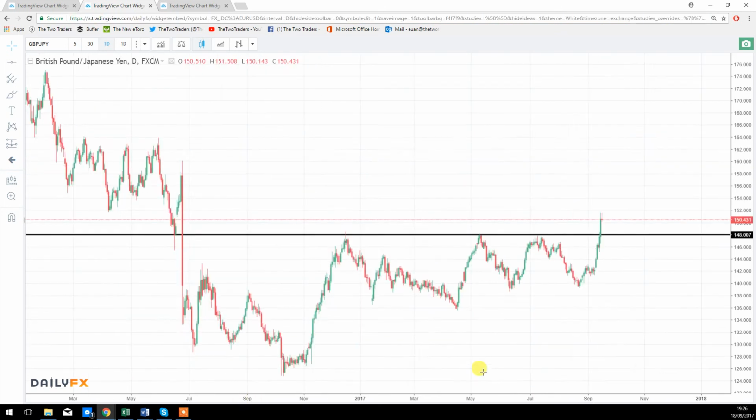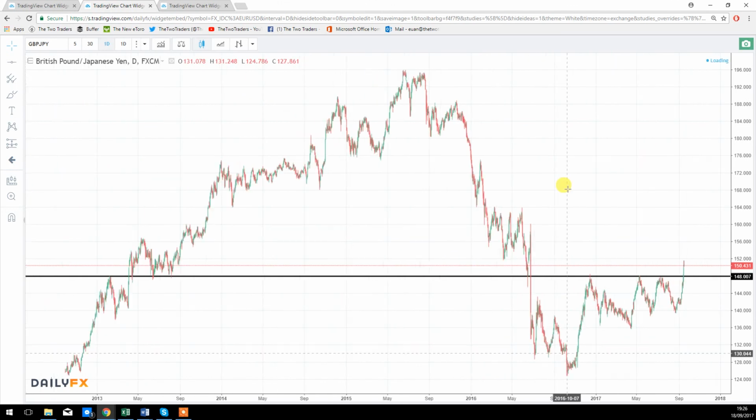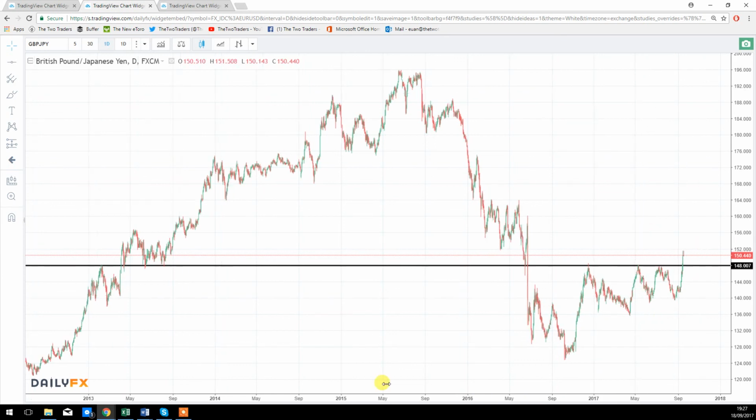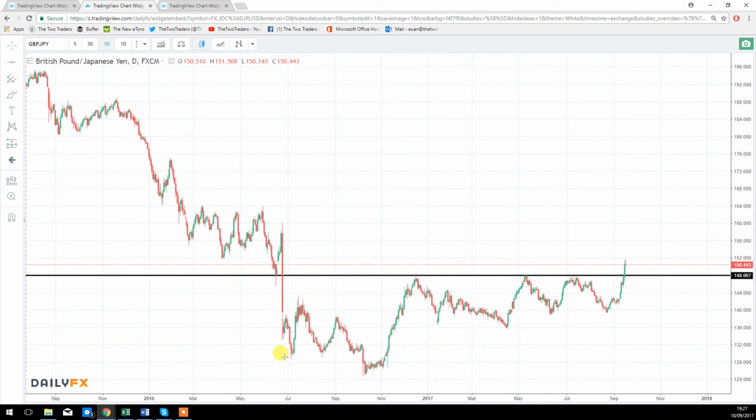But again, you can see how high this GBP/JPY was before. So to think that these moves are over because they've gone from 140 to 150, I think is a little short-sighted. When we take the big picture that this market's been up at 196, then I still think there's a lot of upside here in the long run. Whether we see a short-term correction, very possible.